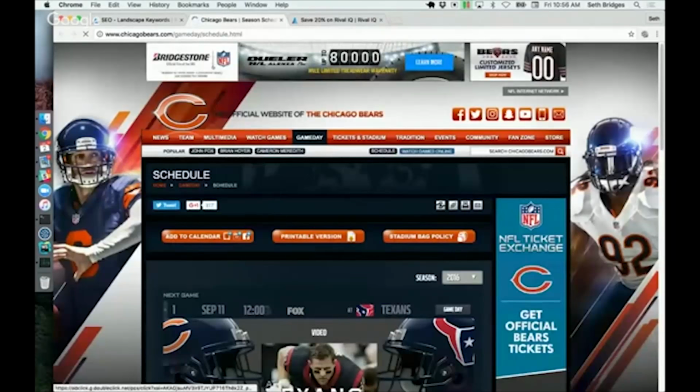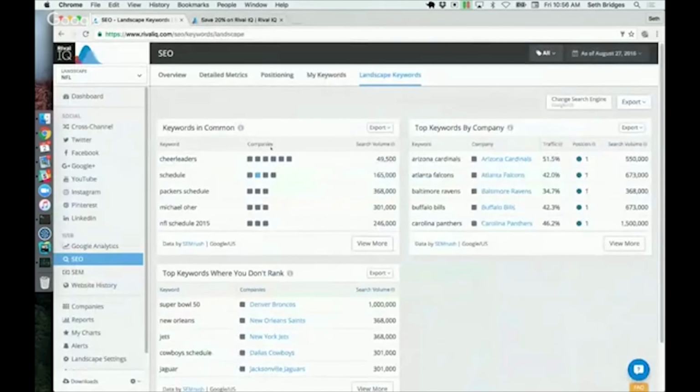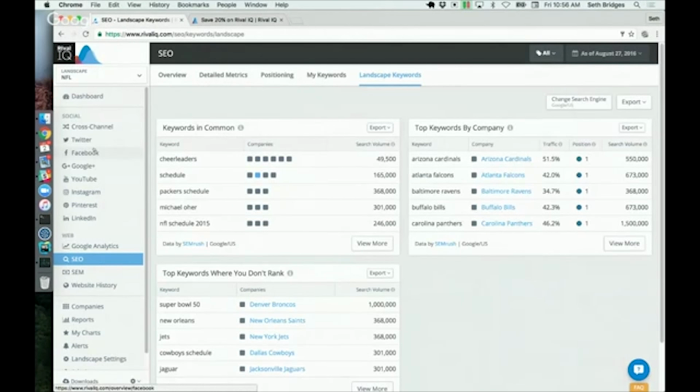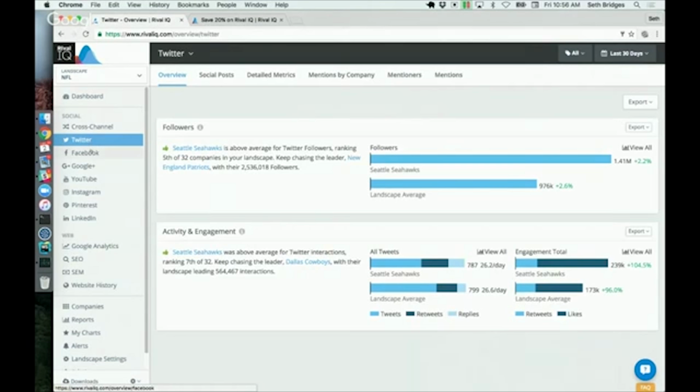If I wanted to go and just look at what these pages are, I can just click right through and get an idea about what page, do a little more investigation. What was it that was driving that search ranking? And again, all these things, everything in RivalIQ, fully exportable, PowerPoints, PDFs, CSVs, if you need to bring this stuff into Tableau or Excel or do some custom analysis, everything is here for you to do that as well.